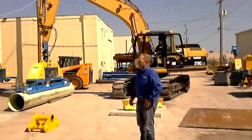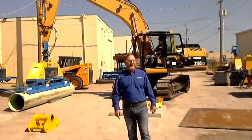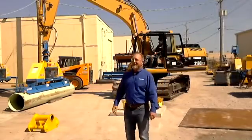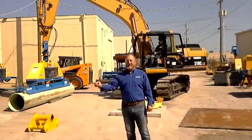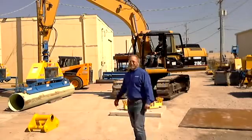Justin, who's operating today, I'm going to try to get him to slow down a little bit, but he's going to show the ability for the 360-degree rotation, which allows for precise movement and placement. We have a quick coupler right here.